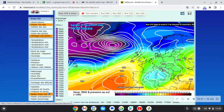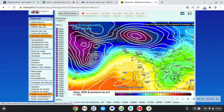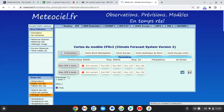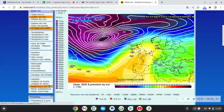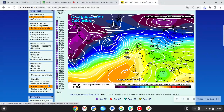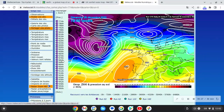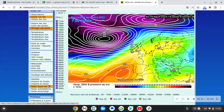But then the Atlantic wins the battle, pulls us out of the cold northerly winds, and we go back into them mild southwesterlies, westerlies. So now we're on the 21st of December. We are nearly at Christmas. We are trying to take high pressure to Scandinavia. It fails. We are now on Christmas Eve. Quite mild, not much happening. Christmas Eve still quite mild. And as we go into Christmas Day, quite mild really, aren't we? Not much happening next. So we'll go past Christmas now.